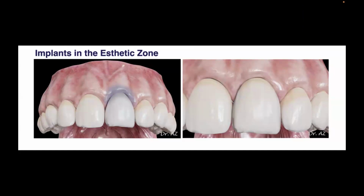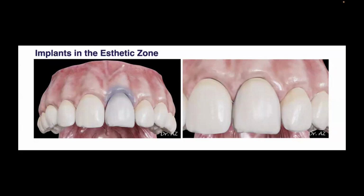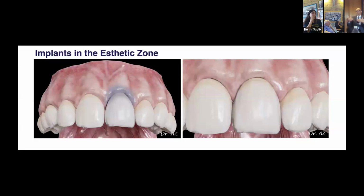When the implant was placed, I use zirconia abutments to my implant. And I don't even use a hybrid. If there is enough thickness and restorative space, then I use the gold with cemented zirconia on top.